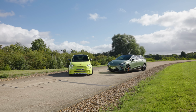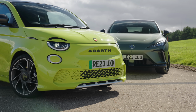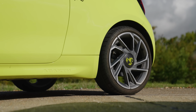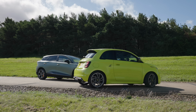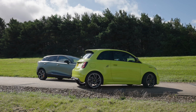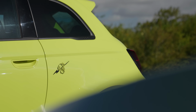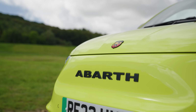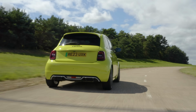Obviously, straight line performance is only half the story. Part of the appeal of a hot hatch is in the looks, and both these cars are attractive, I think. We all know the Abarth 500e is based on the Fiat 500e, which means it's quite compact and cute, but there's some extra aggression with these lights and the scorpion badges on the side. Interestingly, Fiat and therefore Abarth have a no grey policy, so all their cars are finished in bright colours, including this acid green.